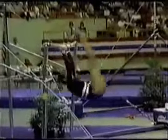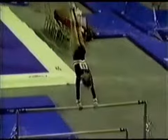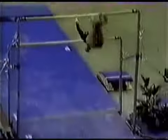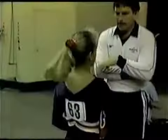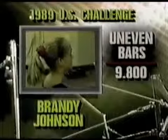This reverse hecht is really hot. She's not only high, but look at the perfect form. She transitions right here to a front between the bars, and she's in very close. But she does a good job at not breaking the rhythm and keeping it moving. Tough stuff. She did a giant full over the top to another giant to this tuck double back, which is just off the ceiling. She just kicks out and sails in the landing. The score for Brandy Johnson's performance, 9.80. She has a commanding lead now over Margaret Hewlett. It's 9/10 of a point.